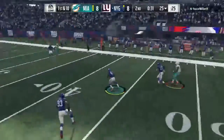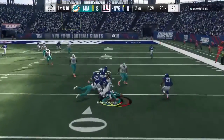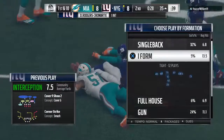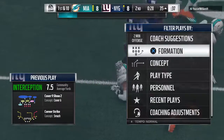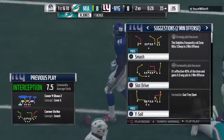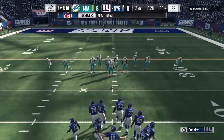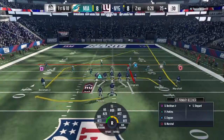And he looks for Parker, and it's intercepted. Picked off by Dominique Rodgers-Cromartie. And the return here is stopped at the 35-yard line. That late in the clock, second quarter, why not just run it a time or two and get it into the locker room? What you're saying makes absolutely perfect sense. Run it and get out of there.